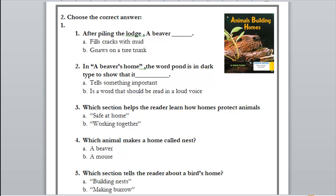Good guys. Now let's get to number 5. Which section tells the reader about a bird's home? Building nests or making burrow? Exactly, bird. Then you search for the word nests. Good guys. So building nests.